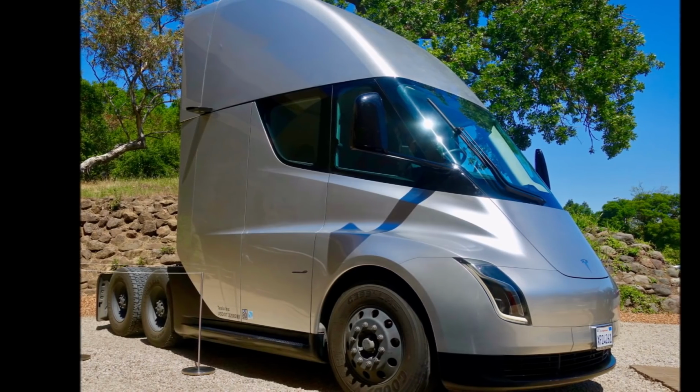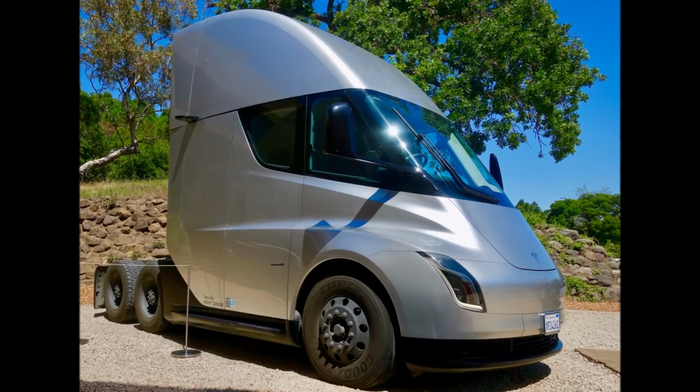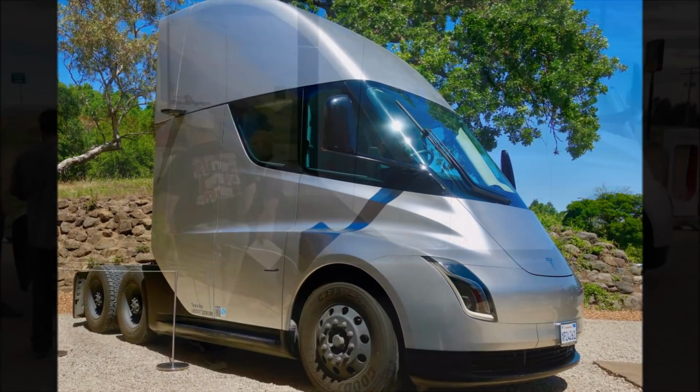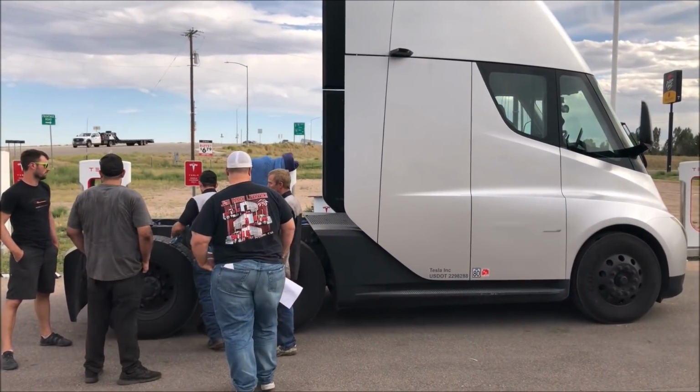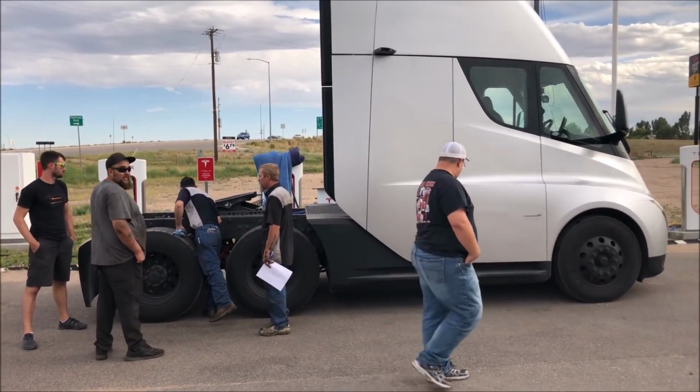So let's check out the discussion on the Tesla Semi prototype's camera setup back in 2018 in this video below, and then we'll continue.